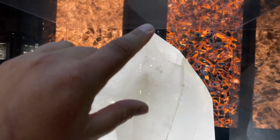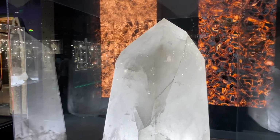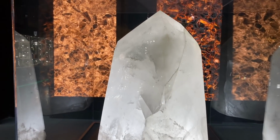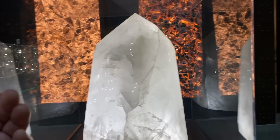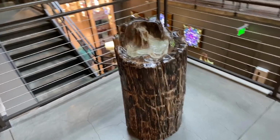You'll get really, really fine tips and such, but it's not natural. I mean, isn't that what you're paying for, nature? You gotta want to know that it's whatever, but it looks beautiful nonetheless. Oh, this is really cool. This is a piece of petrified wood.